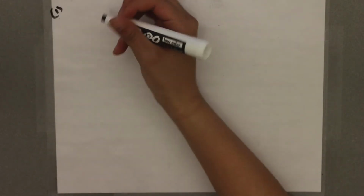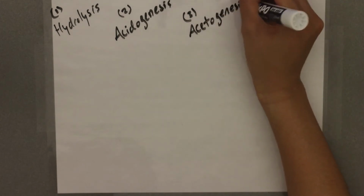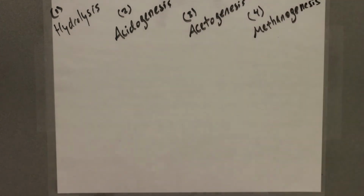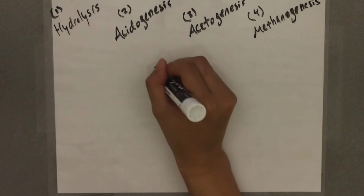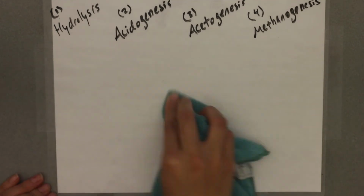So how does this magical anaerobic digestion thing work? Well, it's basically done through 4 main steps: hydrolysis, acidogenesis, acetogenesis, and methanogenesis. You're probably wondering, what in the world does that mean? But don't worry, it's not that bad, I promise.